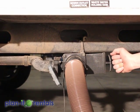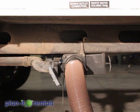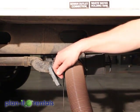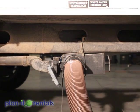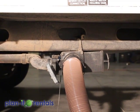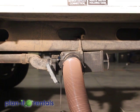Now the black handle's on this side, which is again for the toilet. You would pull it first, straight out that way, wait until it finishes draining, and then pull the gray water out towards you and wait until that finishes draining. That gray water will kind of help flush down the sewage and the black water, and then you can run plenty of water down the toilet and the sink and the shower to help wash everything down.